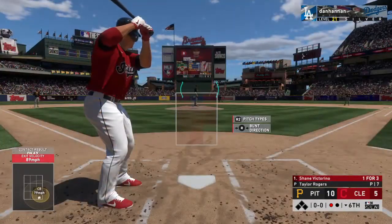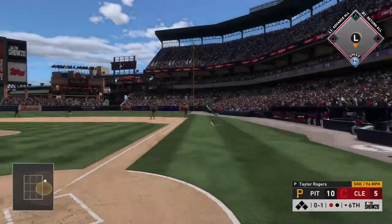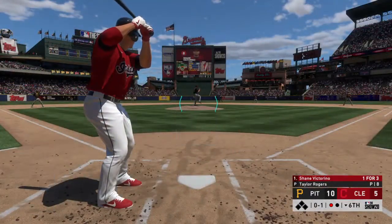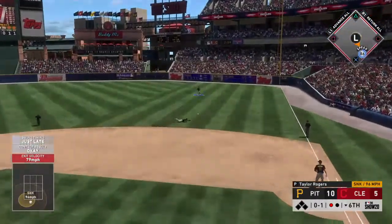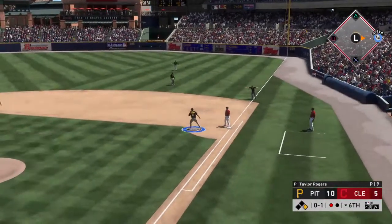Stepping in, Shane Victorino. He's got a hit in 3 at-bats to this point. Little tardy on that swing as it's well wide of first. Ready with the 0-1 pitch. Liner towards second, and this will get through into right, and he's aboard with a single.